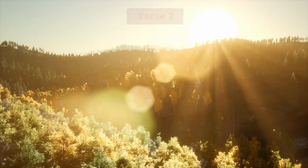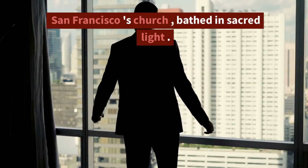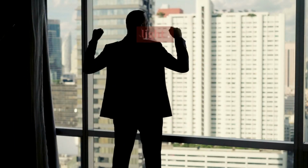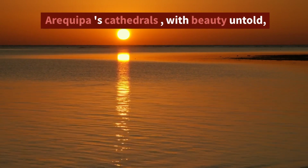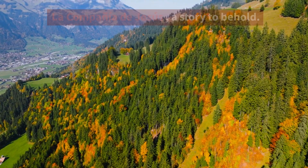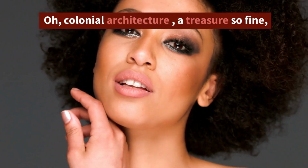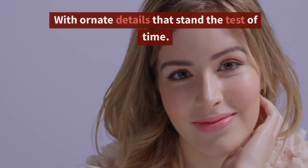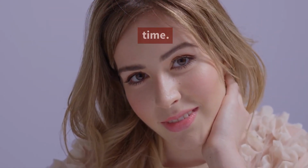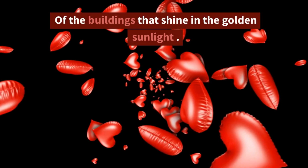Verse 2. Cusco Cathedral, a symbol of power and might. San Francisco's church, bathed in sacred light. Arequipa's cathedrals, with beauty untold. La Compañía de Jesus, a story to behold. Chorus. Oh, colonial architecture, a treasure so fine, with ornate details that stand the test of time. In Peru's embrace, we marvel at the sight of the buildings that shine in the golden sunlight.